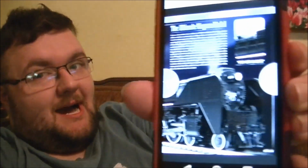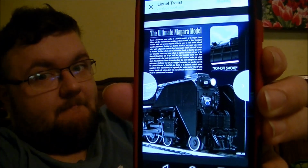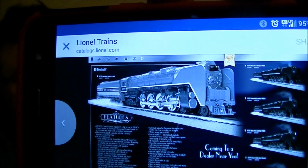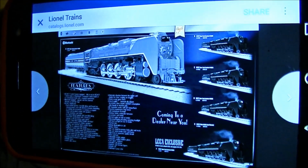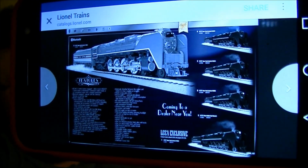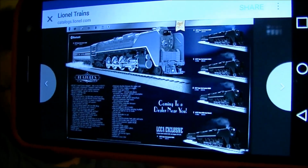First up, no surprise, the Vision Line Niagara is in this catalog, as we knew it was going to be. And we're also getting our first look at the 20th Century Limited painted Niagara, which actually looks kind of nice. And there's also the various black ones that are there, including the LCCA Club exclusive one. And they're not showing the pilot one, which is a bit of a bummer, but oh well.